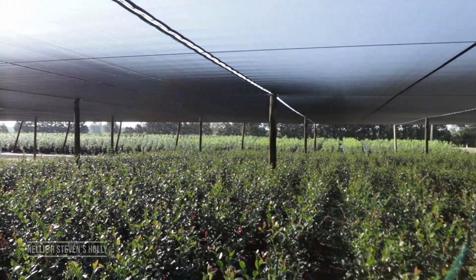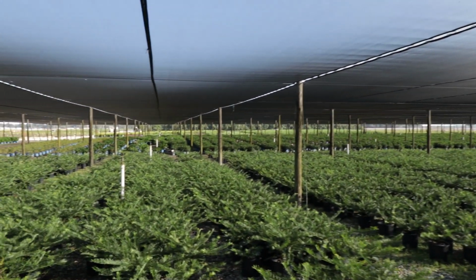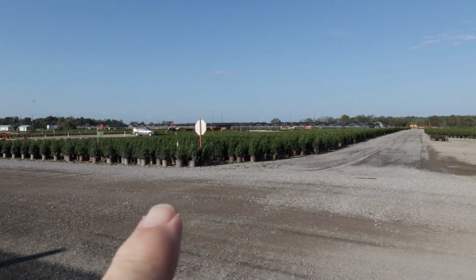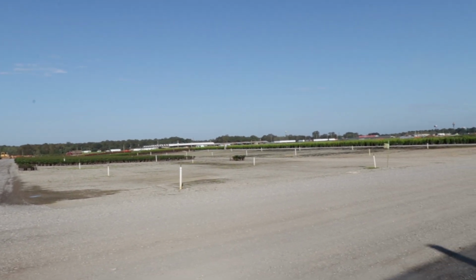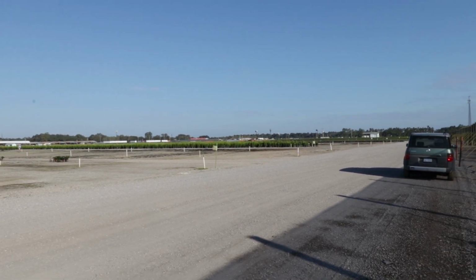I'm going to go to another house. I don't know how wide this thing is. It is gigantic, but with the scale that they're growing things on, there's only 3 or 4 varieties that are actually under here. There's a big group of Oakland hollies there. As you come across here, there's tons and tons of Encore azaleas, just an ocean of Encore azaleas out here. Leyland cypress bed right there.